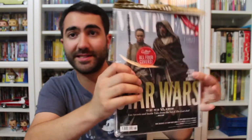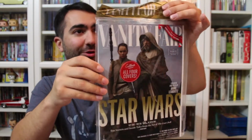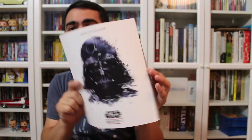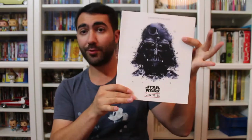Oh, I picked this up at an airport as well, another magazine. This is the Last Jedi edition of Vanity Fair. They had all of the covers there, but I decided just to pick up the one with Rey and Luke on there. Also, Star Wars. I picked up this Star Wars Identities. This is the exhibition that I went to see in London at the O2. Costumes and props and models and everything. This is just a guide for the exhibition. Had to pick that up. I thought that was pretty cool. So that's a nice little addition to my Star Wars book collection.